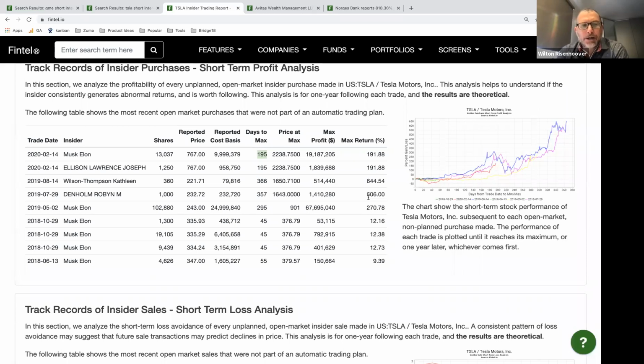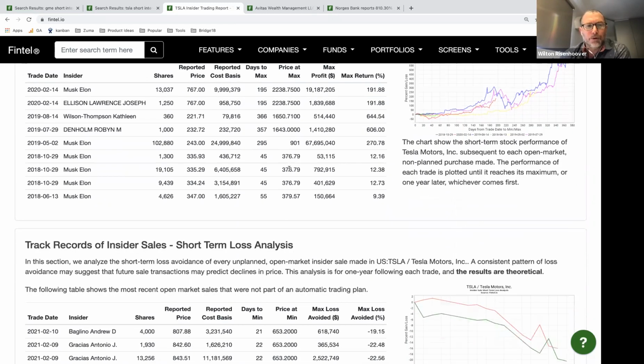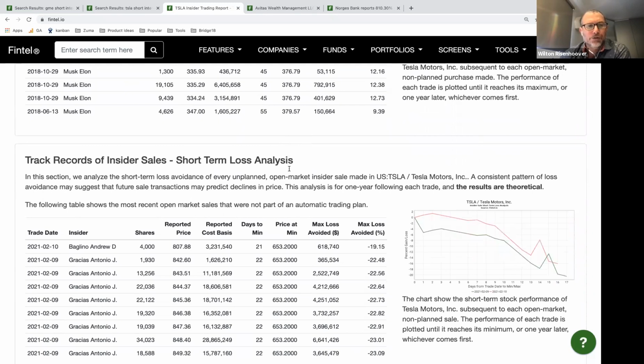And so what you find, and there are a lot of academic studies that show this, is that insiders tend to do really well when they're trading in their own companies. And if you sit down and look at specific insiders, you're going to find some that do better than others. And so what we're trying to do here is to build kind of a leaderboard and figure out who's doing a good job.